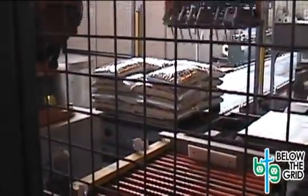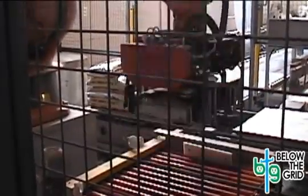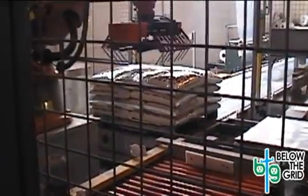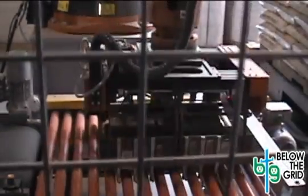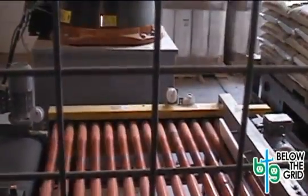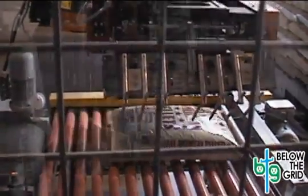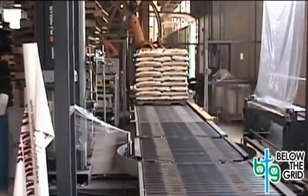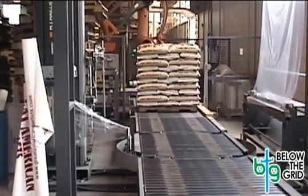A robotic arm picks up the bag and loads it onto a pallet. A computer program helps the arm by giving it a predetermined location for each bag. Each pallet can hold exactly 50 bags. Once the pallet is full, the computer checks to ensure its path is clear, then turns on rollers which move the pallet to the wrapping station.